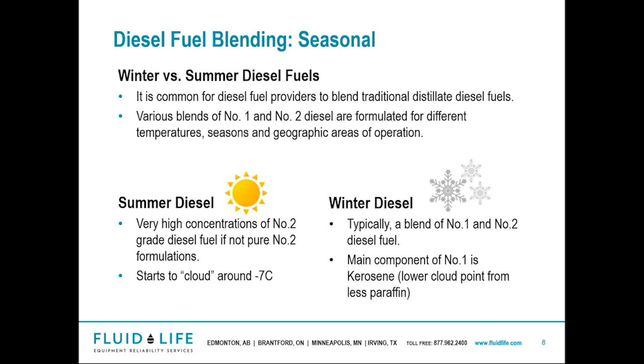As soon as you start getting into the -Celsius temperature ranges, you may start to see some of the negative effects correlated with that diesel fuel formulation. Winter diesel, on the other hand, is usually a blend of #1 and #2. #1 grade diesel, again, I mentioned kerosene there, is going to be higher in terms of concentration in the blend. And the main goal there is to lower the cloud point, so anything below 7 Celsius without experiencing any of that clouding or wax formation and stuff like that. But we'll get into that in a bit more detail here as we go along.